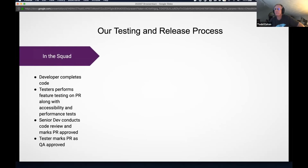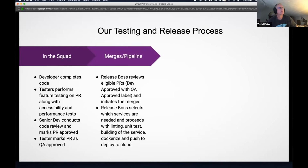Testers are doing their feature testing, writing their test cases as they go along. In the squads, they're also doing accessibility and performance tests. Those are a big thing for us at IBM. We make sure that our products are as accessible as possible and running at peak performance. A senior dev conducts a code review and marks the PR approved. The tester has tested it, puts it in an environment, makes sure it looks pretty good, and our tests are running. They mark that as QA approved.